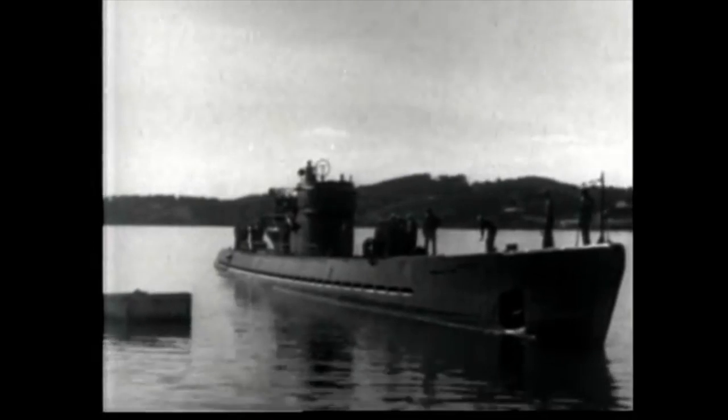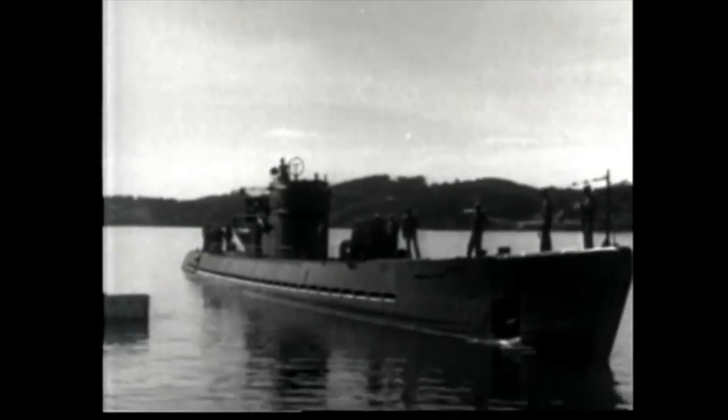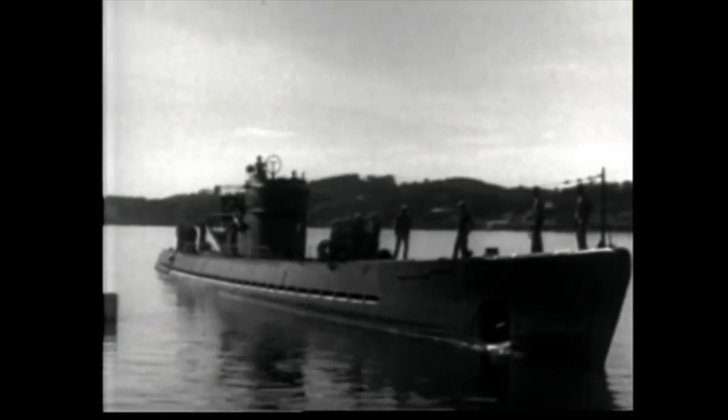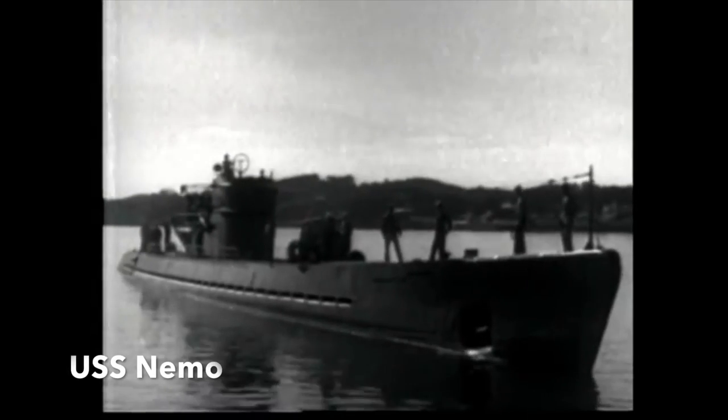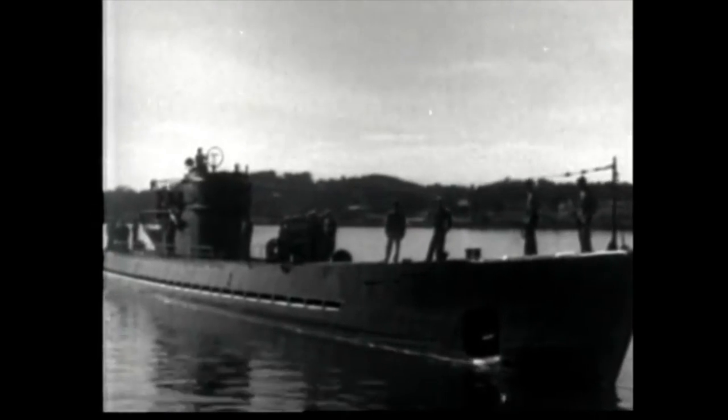To ensure that the Germans never discovered that U-505 had been captured intact, she was repainted in US color scheme and called the USS Nemo. When the war in Europe ended, she was used for a war bonds drive.